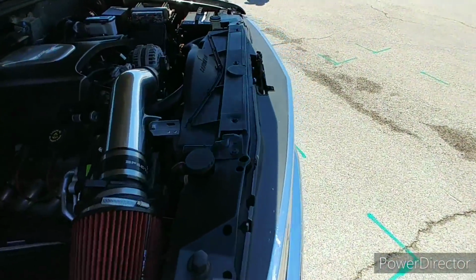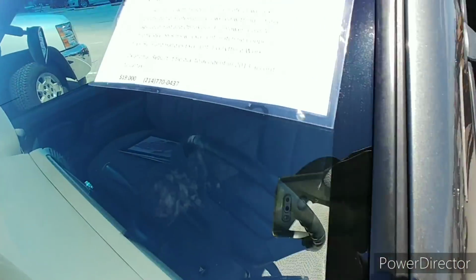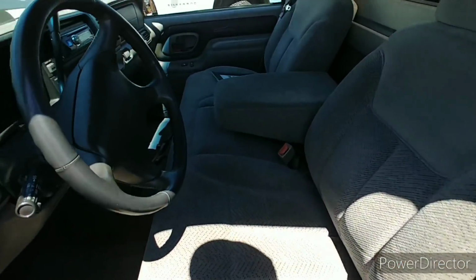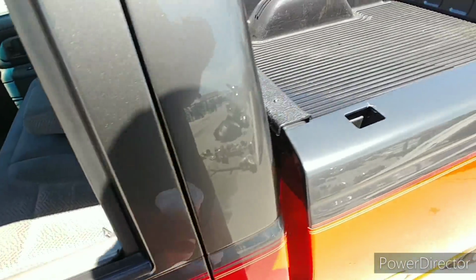I'm not a real fan of these trucks, I'll be honest. They just look so plain. But it is clean though, I'll give it that. She is clean.